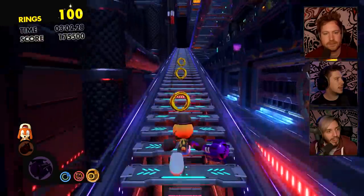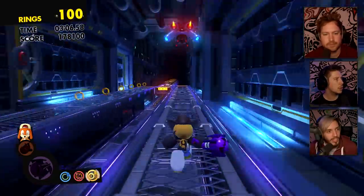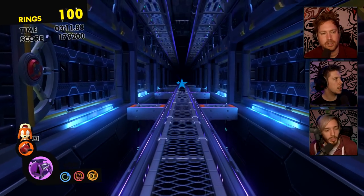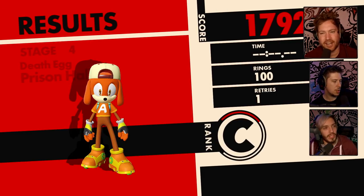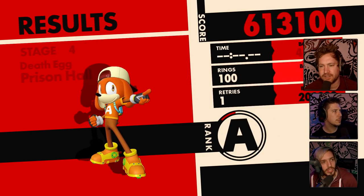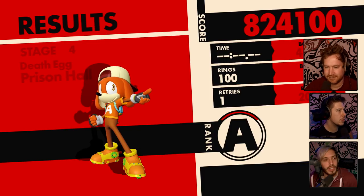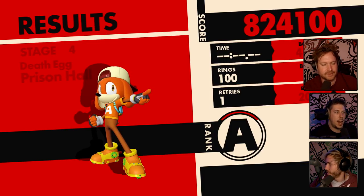Oh, there's enough layers. How low can he go? I'm guessing it's a longer route the lower you go. Yeah, it slows you down. And it looks like the red beneath is... Whoa. There we go. Nice. Oh, what's that? 311? Really not as good as Trot. What did Trot get? We'll see. Trot got 950,000. And Smith, oof. Ooh, pretty close. 824, it's not too bad. 824,100.